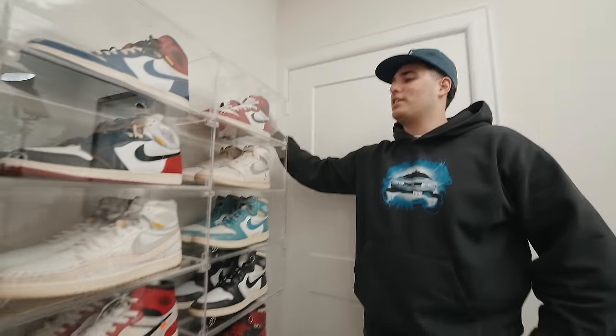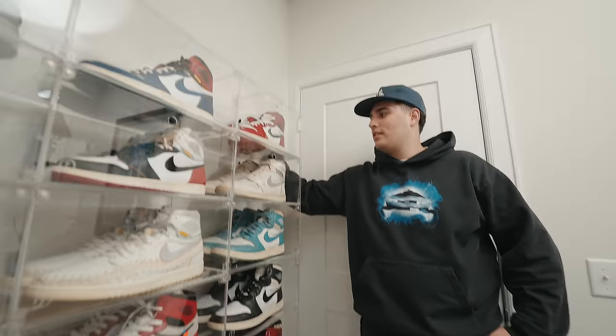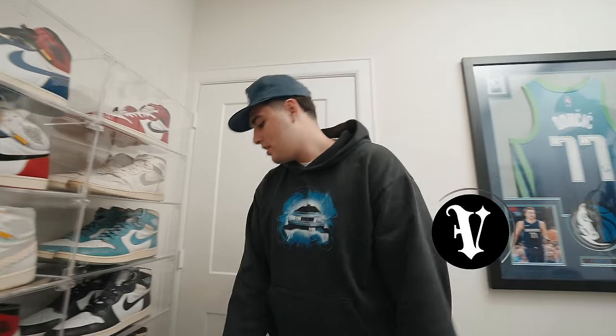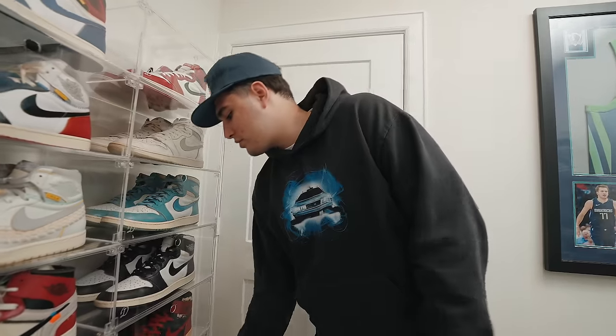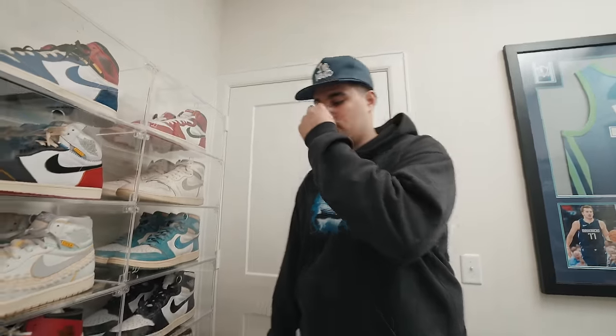This is probably my favorite corner. This is my pride and joy right here, man. I love this stuff. This is my shit. So let's get into it. We'll start at the bottom. So these are all 1985s right here. This is the next six pairs I'm gonna show you. These are all 1985 OG pairs.